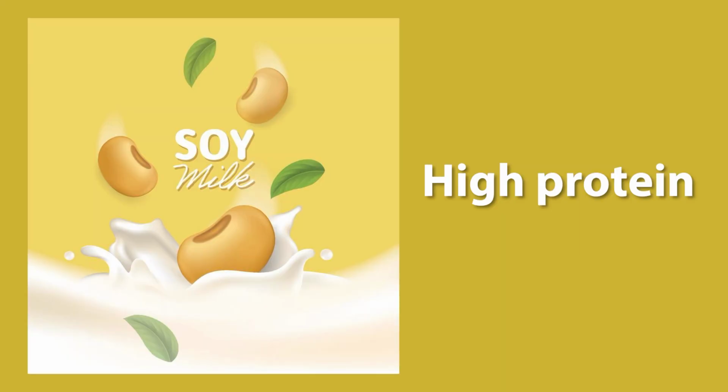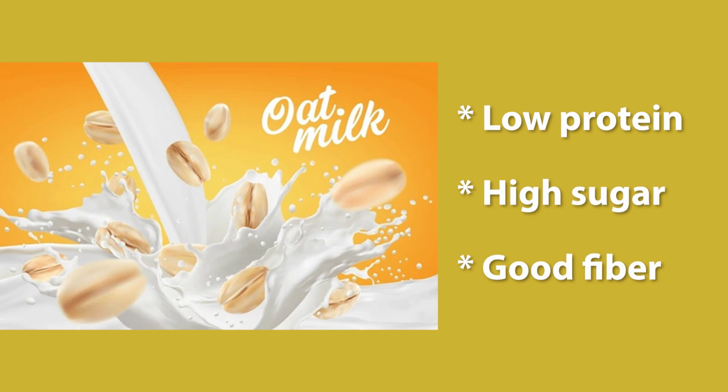The next option is soy milk. Soy milk is the most comparable to cow's milk in terms of protein content. It does have some more calories than almond milk, but it's a good option if you're looking to go dairy-free. And the last option is oat milk. Oat milk has the most similar calories to cow's milk, but it does have half the protein and almost double the sugars. It does also contain some fiber.